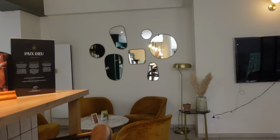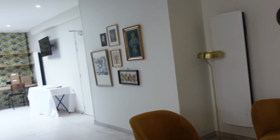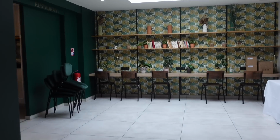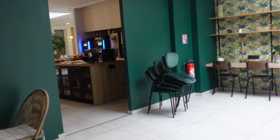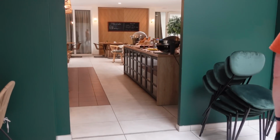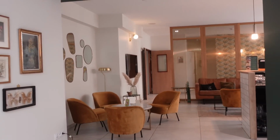Just think for the price, this is really sweet. It feels boutique-y. Oh yeah, a little working area. It does feel boutique-y the way it's been done. There's your breakfast, the restaurant. So that'd be breakfast in the mornings as well. Yeah, it is actually really quite sweet, isn't it? I think it's a really nice little place.